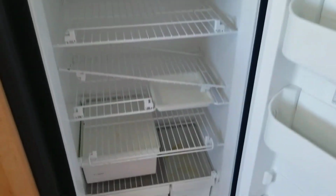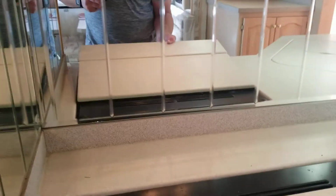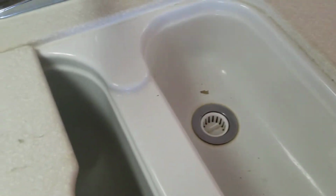And this is propane or electric right here. Once again, probably can't say it enough, sorry about the mess. Don't worry, should be cleaned up all nice like. 3 burner gas stovetop with the nice heavy Corian cover to give you more counter space. Same with the sink, got the additional covers. It's really hard to do this with one hand. It's pretty heavy. There we go.